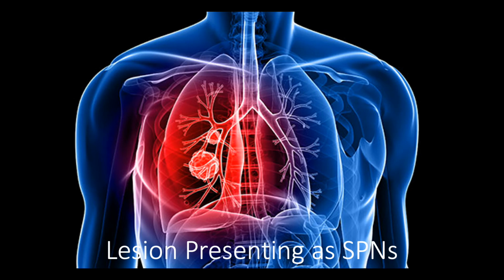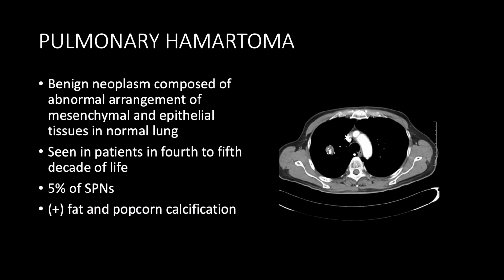Next, we will discuss lesions that present as solitary pulmonary nodules. First is pulmonary hamartoma. Pulmonary hamartoma is a misnomer and actually reflects a benign neoplasm composed of an abnormal arrangement of mesenchymal and epithelial cells found in normal lung. Histologically, these tumors contain cartilage, connective tissue, fat, and seromucous glands. Calcification can be seen in 30% of cases.